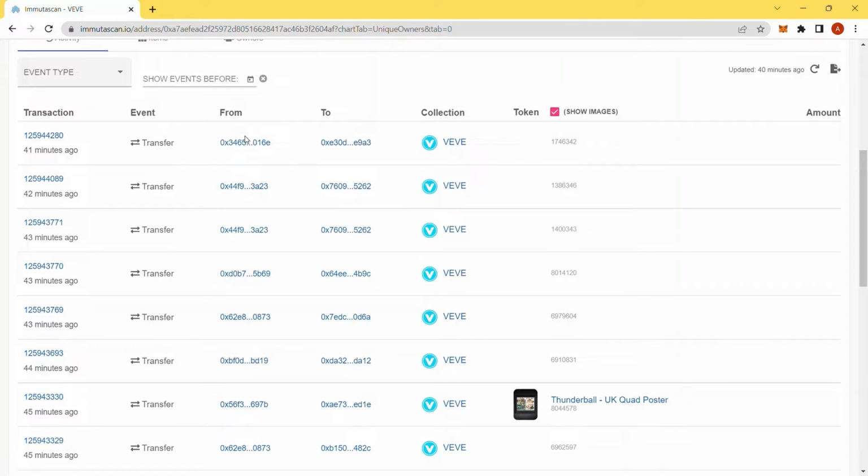Each transaction has a transaction ID. You also get dates and times of everything that's happened. You can also see the wallet addresses, and of course the token ID. The token ID is what Immutable X actually assigns to the NFT itself. Each NFT is going to have its own token ID. This is more for MUTAScan.